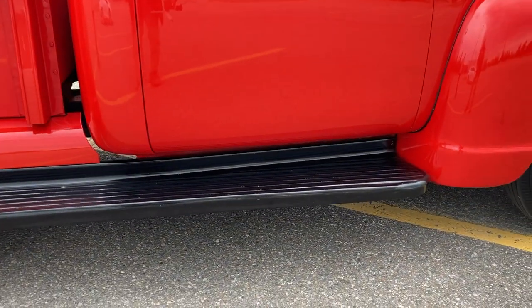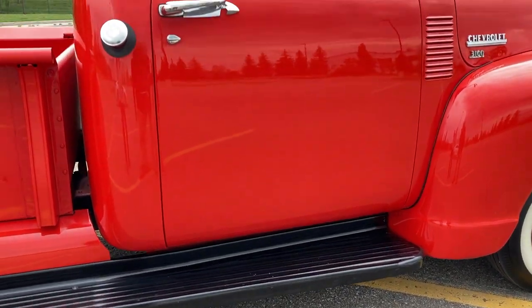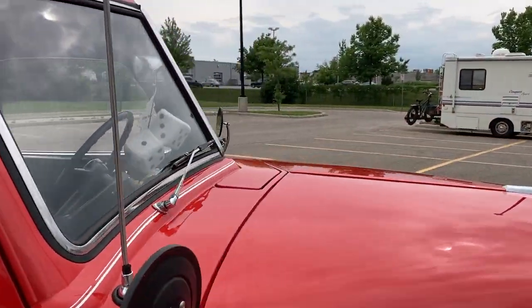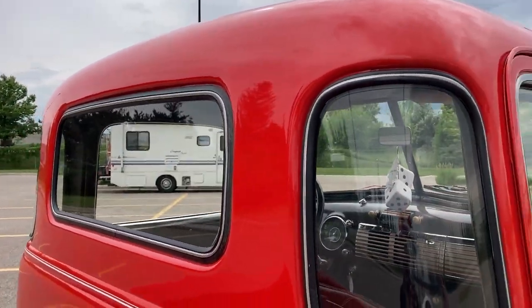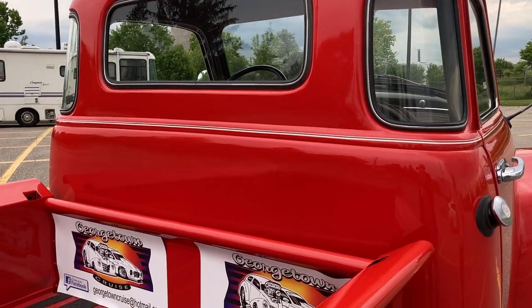Oh, fantastic. And you don't see a lot of the five window. You see more of the three window trucks, not the five window with the corner. So literally you've got the one split in the middle. Yeah. So this is sort of a rare feature there. You're not going to see that everywhere. The Deluxe model was the corner glass.